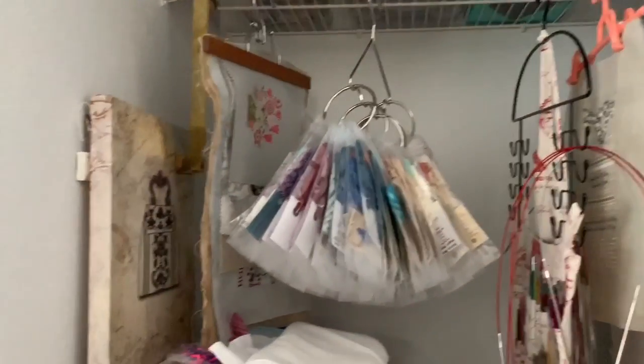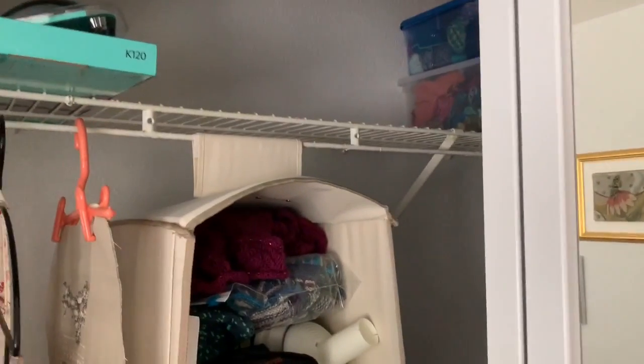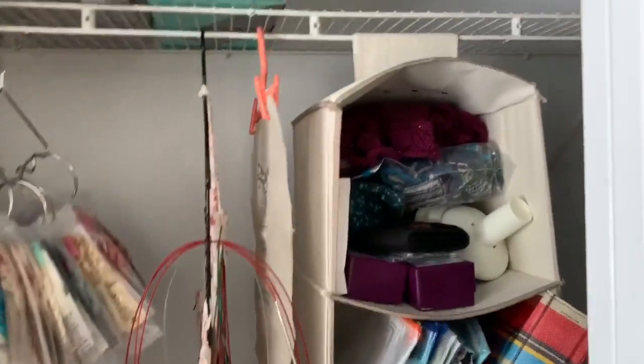In this magical place, we have bins of yarn, and you may have noticed the bins of yarn there on the floor. Those were taken out because Mike was appalled to realize that there is only this one support for this shelf, and it's a long shelf, and I have a lot stacked up there and stuff hanging from it. So he wanted to take the bins down until we get more supports put on this. So that's why those bins are sitting there.